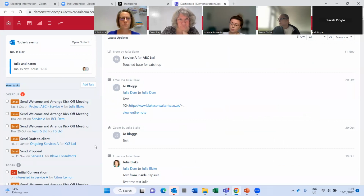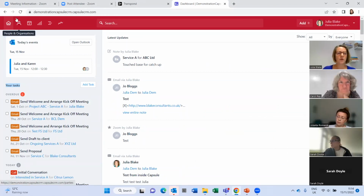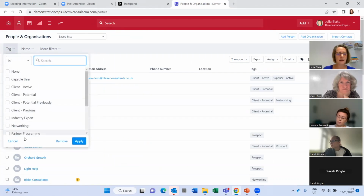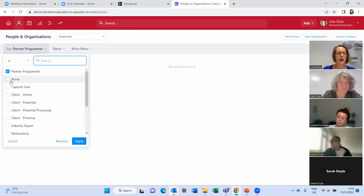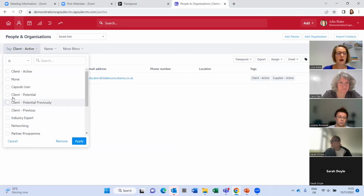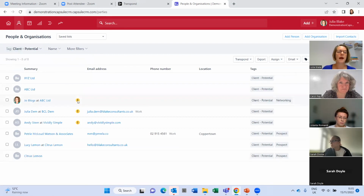Okay, so we are now in Capsule, and we've got the people and organizations area. And when we have the correct tags, then we can really use this area to drill down. Okay, and we can identify who the active clients are, who potential clients are. Now, another new piece of functionality is this little yellow circle here with missing important fields. When setting up custom fields, we can now identify whether they are important fields or not. And if important fields are missing, then a little yellow circle pops up.